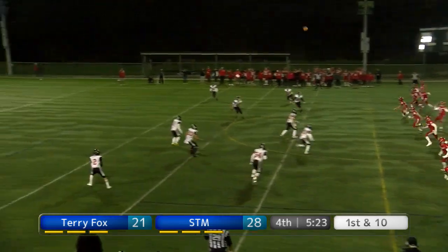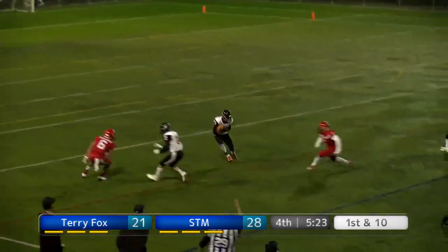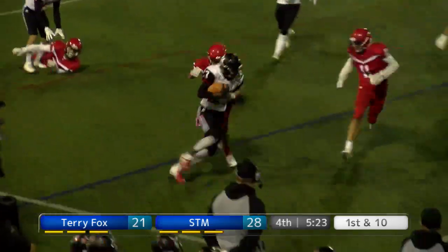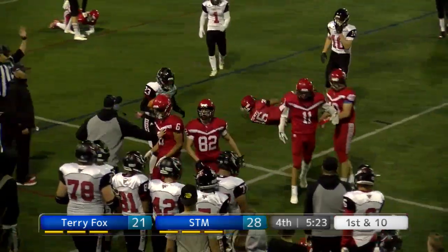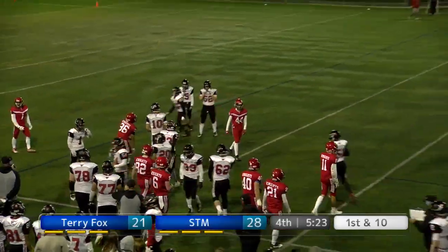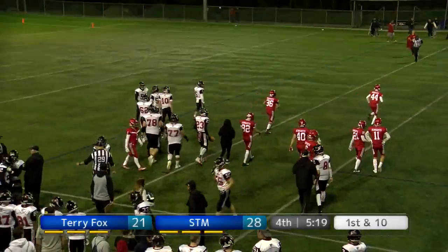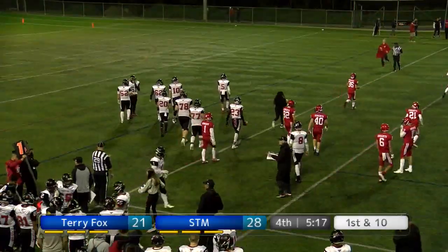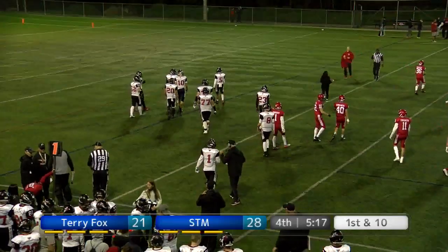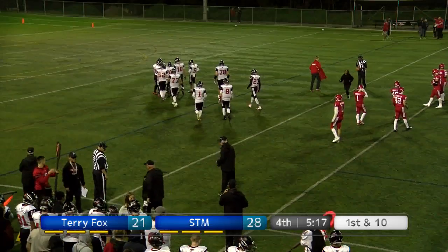Here comes the kick. That's low, perfect. They drop it into the dead right zone here. Yeah, Severi's going to have to play it off a bounce. Yeah, he does that well. Spins out of one tackle, still with it, and is ridden out of bounds at the Fox sideline at the 40-yard line. So decent field position here for Terry Fox, down 7 with 5:17 to go. 28-21 STM, and what has just been a classic football game here between two excellent programs.